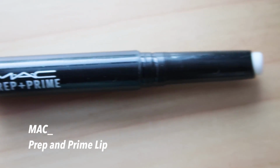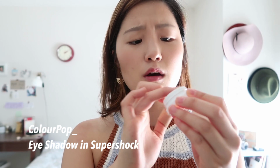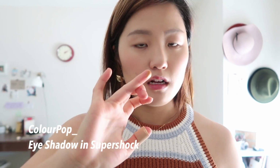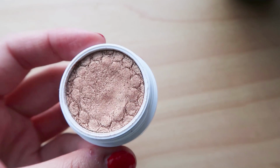Before I get to my eyes, I'm gonna apply this MAC lip primer. And I do think it works because my lipsticks stay longer and it doesn't clump easily. And I'm going to use this ColourPop in Supershock. This is one of my favorite eyeshadows, and it's this really pretty orange.